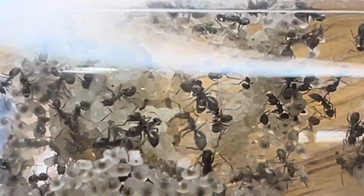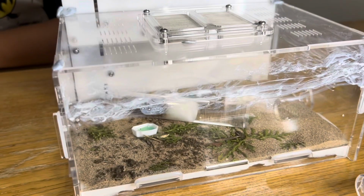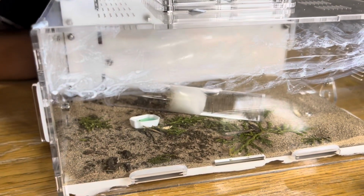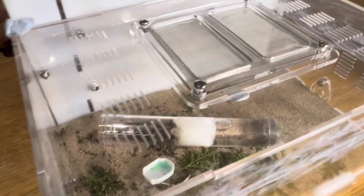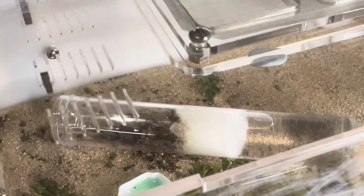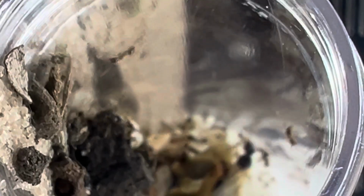Where is she? Alright, what about the next one? These guys are the sneaky guys, because they keep on escaping every way. Do you know the type of this ant? I don't know. We're still trying to find out what type of species this is.